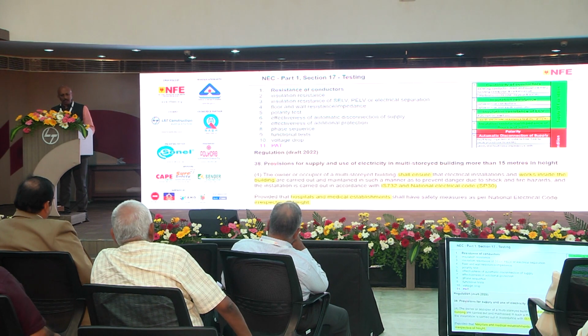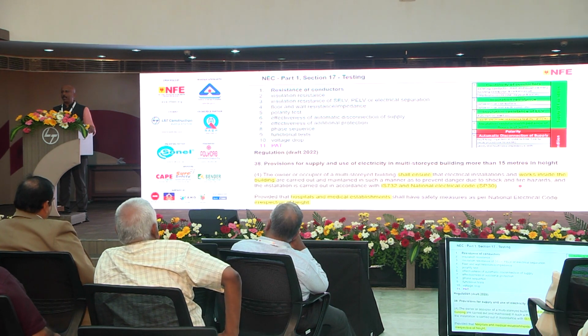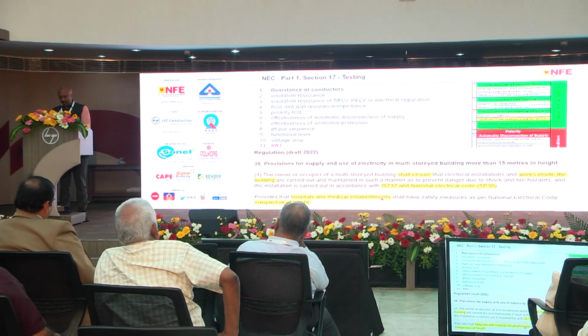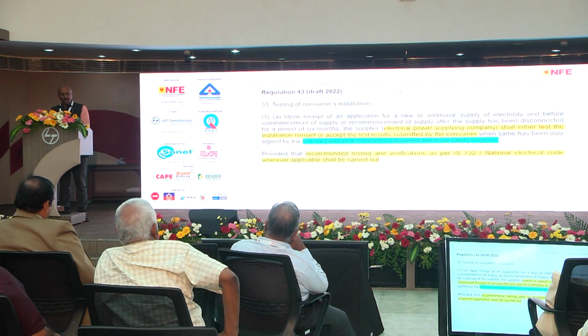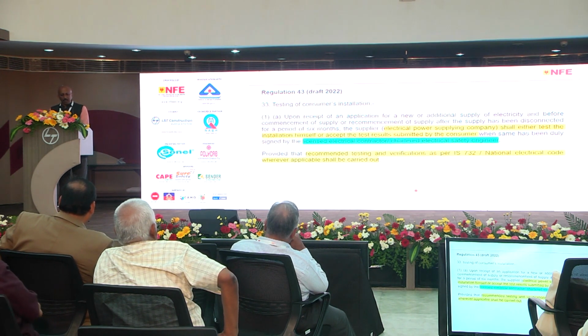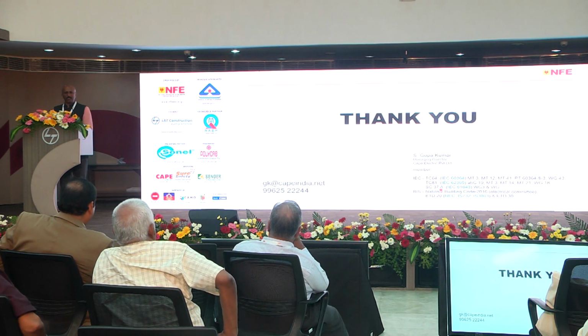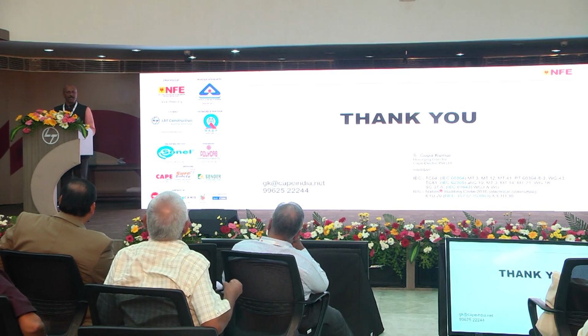Now you know very well the regulations on, for example, testing. You see here, regulation 38: the owner or occupier of the multi-storied building shall ensure that the electrical installation and works inside the building are carried out and maintained in such a manner as to prevent danger due to shock and fire hazard, and the installation shall be carried out in accordance with IS 732 and National Electrical Code. Indirectly, the National Electrical Code, NEC, and IS 732 are mandatory. For hospitals and medical establishments, irrespective of height, this has to be done. So like this, there are a lot of regulations, especially for low voltage consumer premises, a complete change. Regulation 33, testing as per IS 732, has been included. NBC is included. So with this, I hope I made a platform for the next discussion, the panel discussion. Thank you very much.